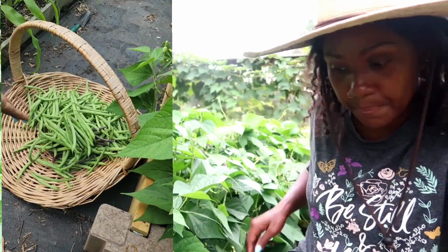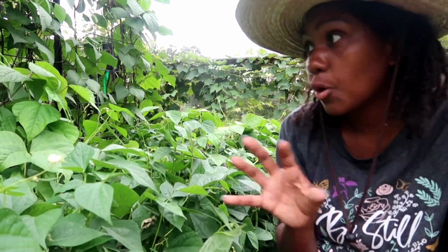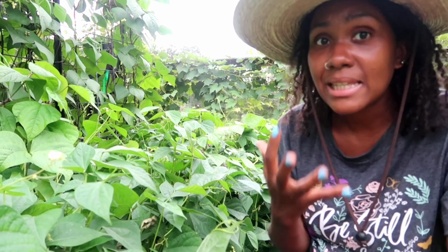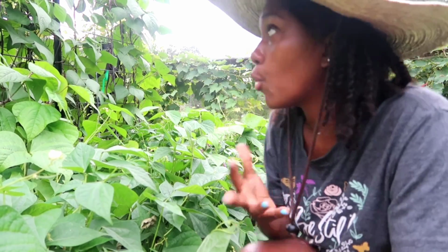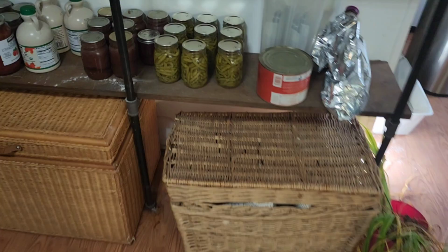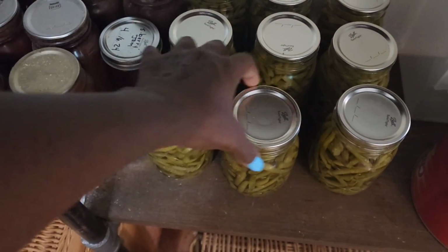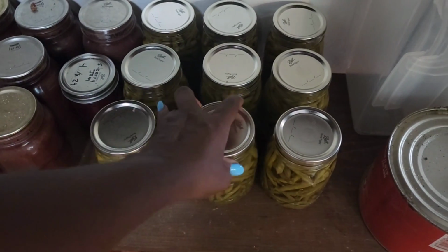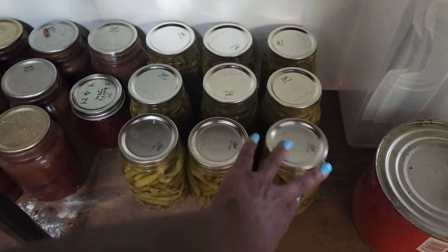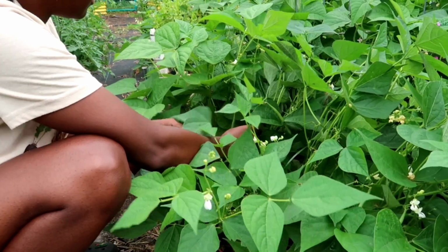It's so crazy how prolific. This year is my first year growing this much green beans, and it's exactly what I wanted. I wanted to see how many beans I could grow, because I've never canned beans. I've only ever froze green beans, and then I've used them for fresh green bean eating as a side, or at the end of the season when I'm making sauce, I put them inside sauce.